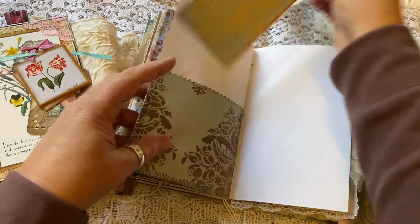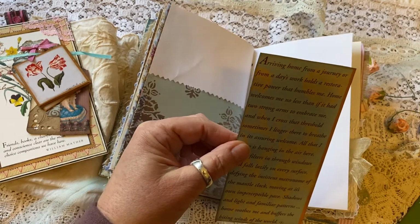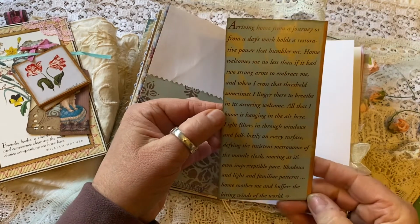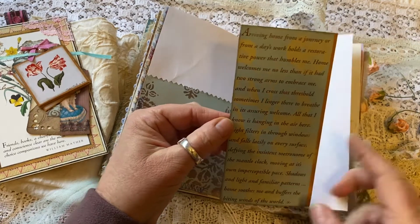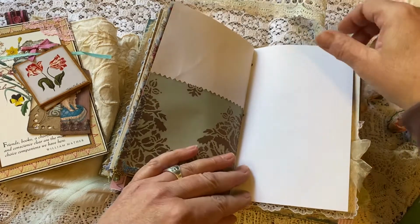Here's another pocket that has this lovely saying. I won't read the whole thing, but I really was touched by this about how important your home is and how lovely it is to come home to all the things that you love. And I know certainly I experienced that in my home.